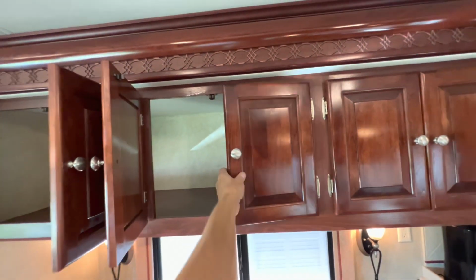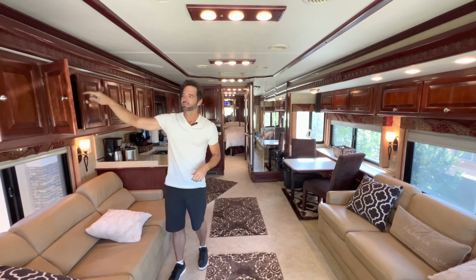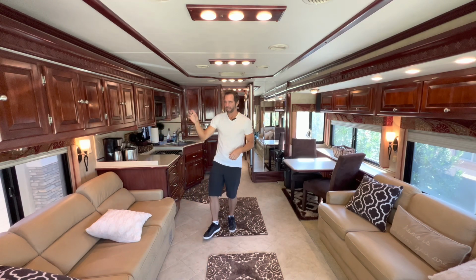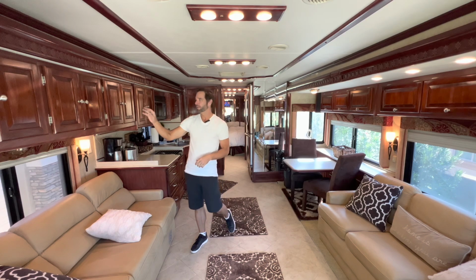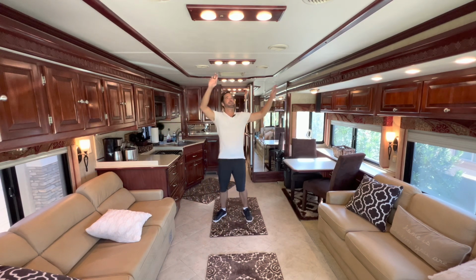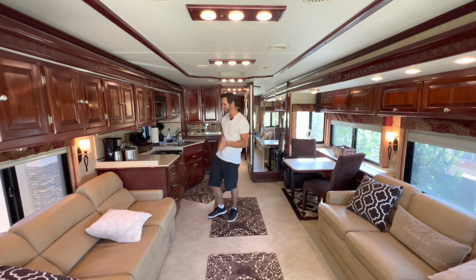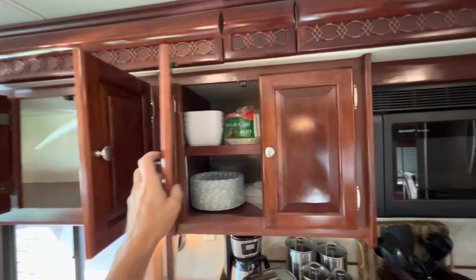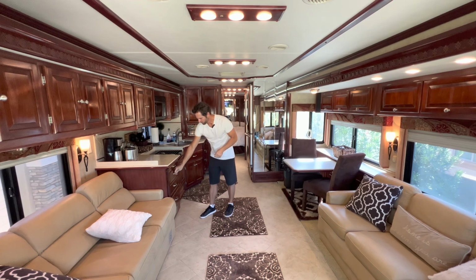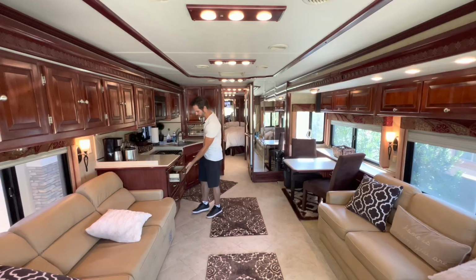So all these cabinets, there's so much storage in here. But if you've checked out any other RVs, a lot of times you'll see that these doors and cabinets are not real wood. It's some kind of laminate or pressboard or whatever, and the hardware is really cheap. Tiffin has just done an amazing job. You can see all the trim, all the details, all the woodwork. I mean, they really went, in my opinion, overboard on this thing. It's crazy. So we just have our bowls and pots, bowls and plates and so on. Really big utility drawers. Pretty much everything you'll ever need is right here.